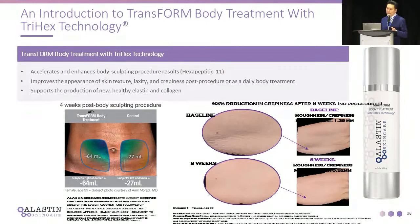And this is one of my favorites. We do tons and tons of body contouring at our offices. We have everything. We do CoolSculpt, M Sculpt, every sculpt you have, we have it. So with this product, it's called Transform. And what it does, it actually cuts down the amount of fat after your procedures. So basically your results are almost double.